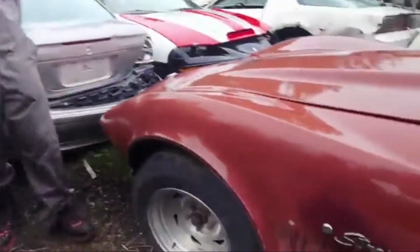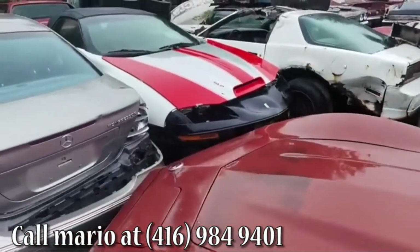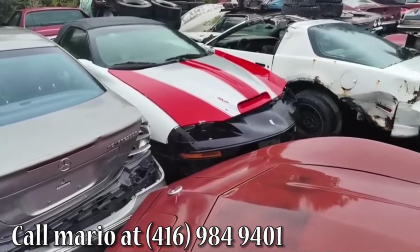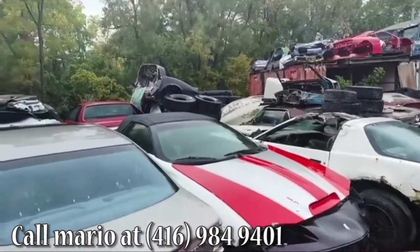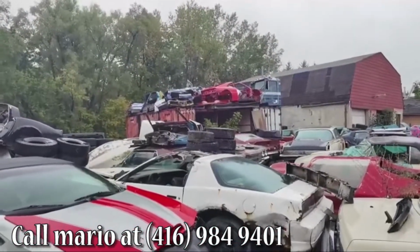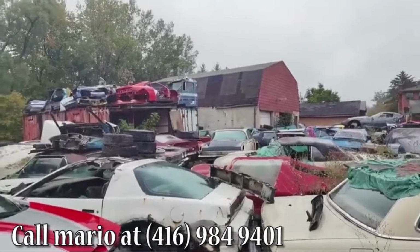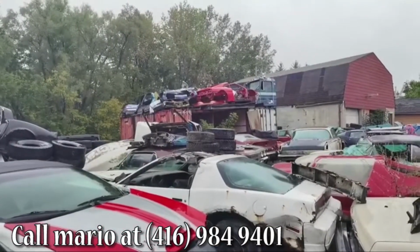Nice Corvette there. Another Stingray. Yeah. And a fourth gen Camaro there. That could be a good little track car for somebody. Okay. Half a Corvette up there. Exactly. See the very top there? There is another Ferrari. Yeah. So that's very like a 356, I think.